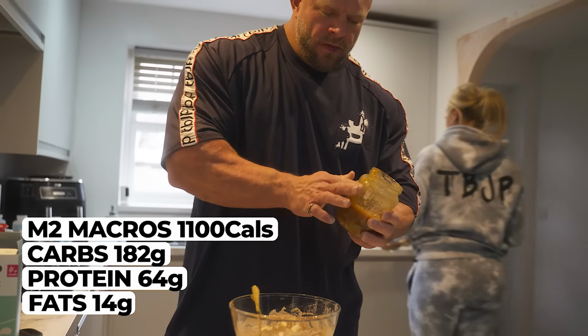Another massive bowl full of snap. Another 1,000 calories going in. So I'm going to get that banged in, which is about 90 minutes pre-training. So it's 12 o'clock now, just. And we'll get that in. I'll do my intro and my pre, and then we'll get off to the gym.